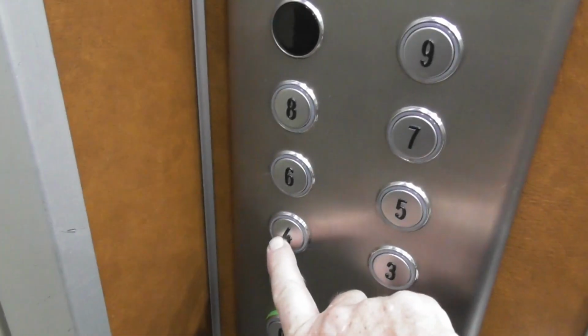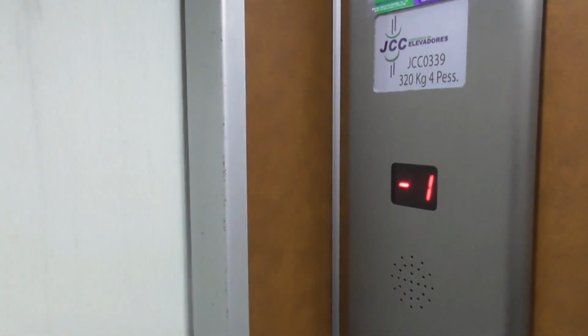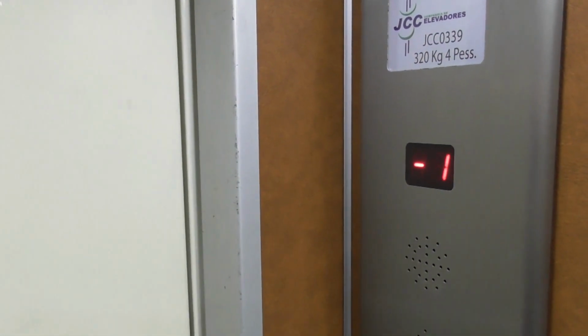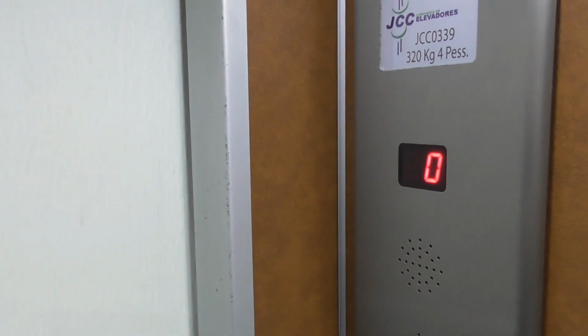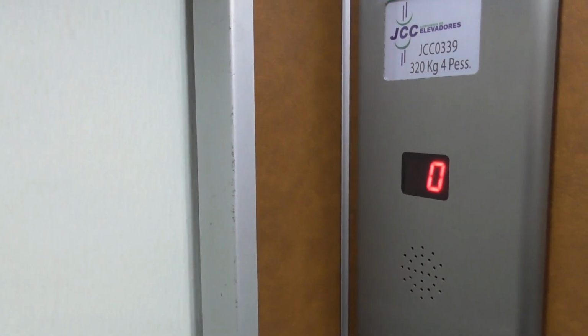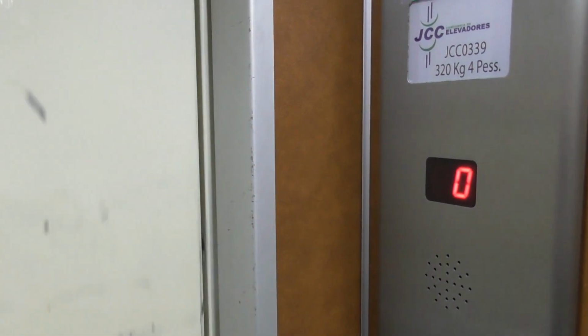So I'm going to energize level 4. Just enjoy this. This is so good. -1 to 0. JCC Elevadores. Portugal is an awesome country. There's a lot of old stuff out there.